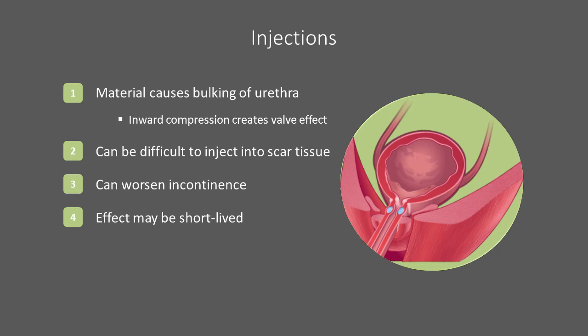If one injects away from this scarred area, the material may be injected into the natural external urinary sphincter, and this may actually worsen a man's urinary control. Another problem with this type of therapy is that the body will often reabsorb or break down the material, making the effect short-lived and requiring repeat injections to get a good response.